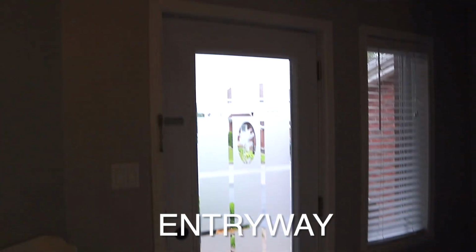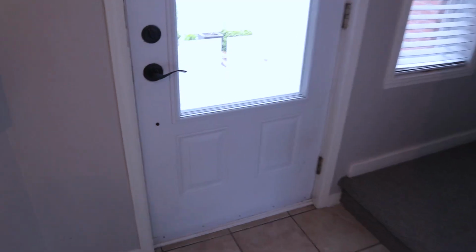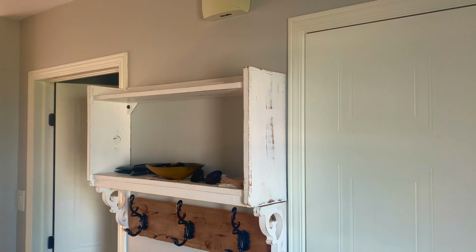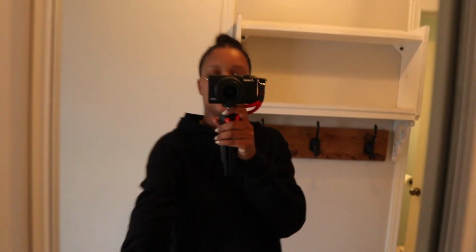So here, this is the entryway. Over here we have our front door. When I turn around, you have the hallway. This eventually, I'll get rid of it. This, I will get rid of as well. It's a little hook for coats, but it's not my style, so I will remove it. Here you have our coat closet, and it's pretty decent.